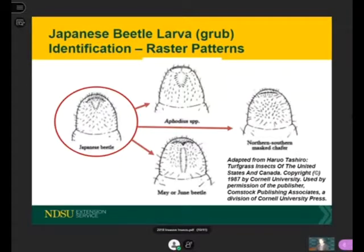That has a V-shaped raster pattern, and then the line above it is called the anal slit, and you can see that's kind of like a half moon shape. And the other species that's most commonly found here is the May or June beetle. You can see the raster pattern is kind of like two lines straight, and then the anal slit has a little bit of a V in it. So that's probably the most common one that you will find.